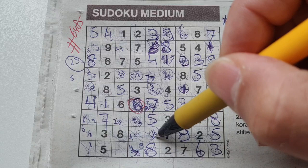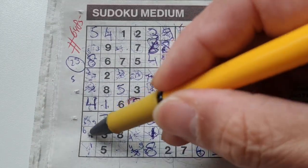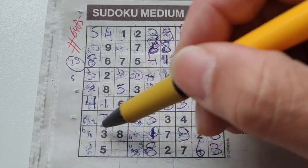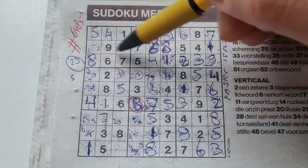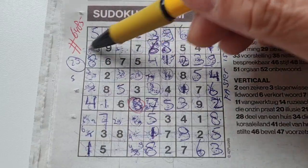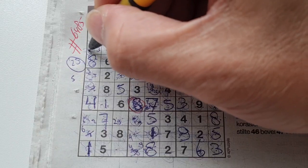I've marked this box with 1 or a 6. We have a 6 now, so this box should be a 1. I've marked those two boxes early with 1. We have a 1 in this row, so no 1 there. 1 should be there. Two numbers left in this big square. One was a 3 and the 1, a 2. 3 and a 2. Let me mark those.